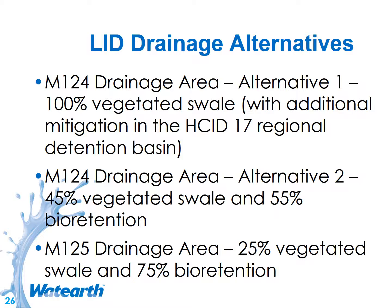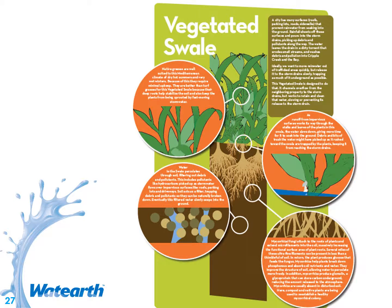So we looked at two alternatives. The first one was, well, what if we just do all vegetated swale? Will that mitigate it? So it didn't get us there. But we also knew that we had reserved capacity in the regional detention basin if needed to mitigate part of the road. And then we said, well, let's see how much bioretention we need to be able to mitigate it within the right of way. And so that's about a 45-55 percent split.